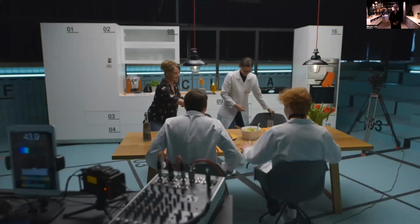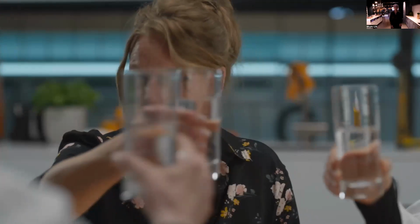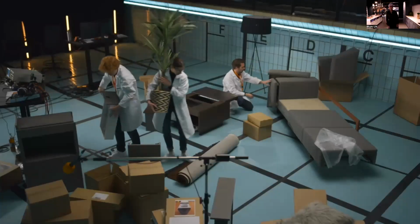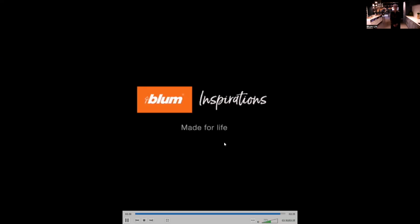of this kitchen. Why is precision so important to us? Because we want to understand people's needs in the kitchen and in every other living space. This is the source of our inspiration. Bloom Inspirations, designed for living, made for life.